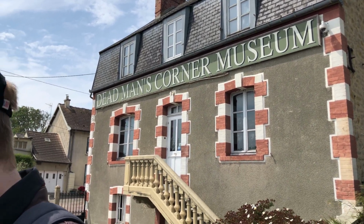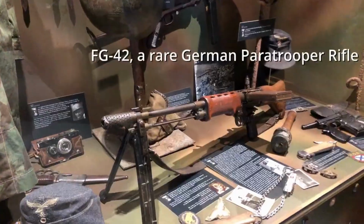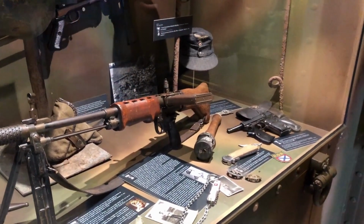The building itself was important to the Germans as it housed the 6th Fallschirmjäger, which are the paratroopers, although at this point of the war they were being used as elite troops, known as the Green Devils. They were stationed to defend the road from Carentan.